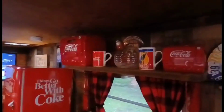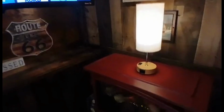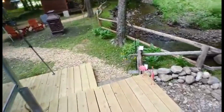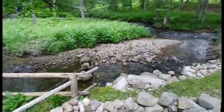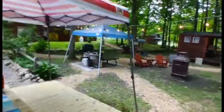This pine floor we put down. Everything in here is basically new. You've got a charging station for your phone right here built into this lamp. And this is how close you are to that sound of the beautiful Barton Brook in our backyard in Elizabethtown, New York.